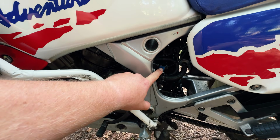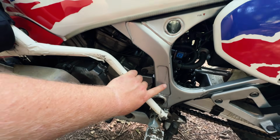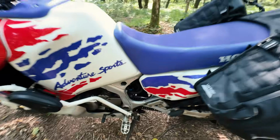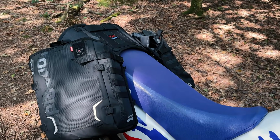Here I've got the Quad Lock automatic charging unit. It switches on when the bike's on. You can see here there's actually a bit of an oil leak. I believe it's coming from the rocker cover, so I'm going to have a look at that soon. Maybe in the winter I'm going to do a little look over the carbs and the oil leak as well.